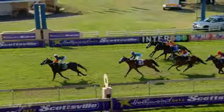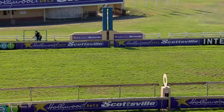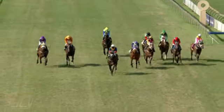Congo Compact will run second. It's close for third, involved there, Bayview Express and African Skyline.